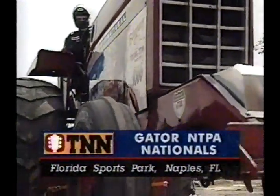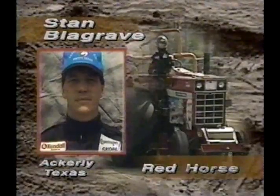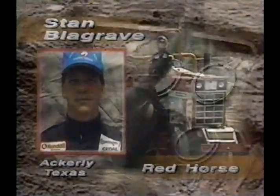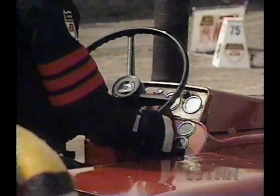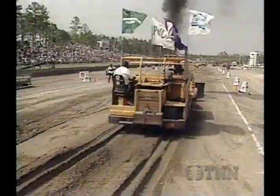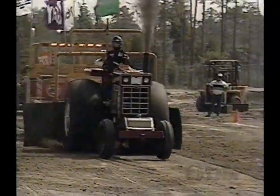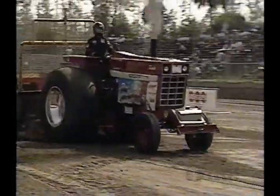Welcome back to Florida Sports Park, the Gator NTPA Nationals. We have just seen a full pull by Terry Blackburn. Now it's Stan Blygrave in the Red Horse, out of Texas, the kid out of the Lone Star State. I've seen this guy pull before. He's a serious puller. We keep talking about smoke, and guys keep coming. We don't see smoke. We're going to see smoke from this Texan, believe me. Well, he won his first NTPA pull in 1980 in Colorado Springs at the age of 19. He's been around a few years, but he will need a full pull to prompt a pull-off, or otherwise he puts it back on the trailer and goes home.